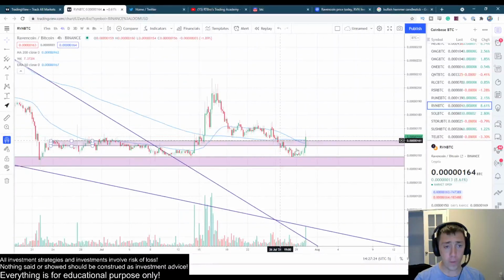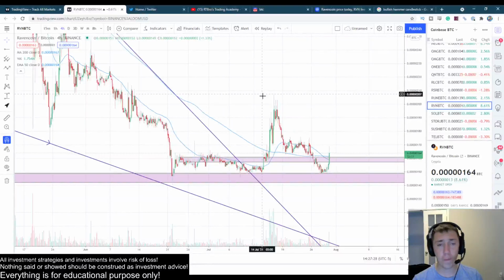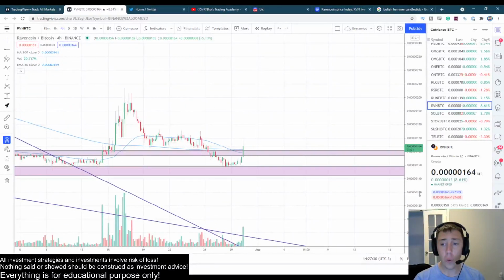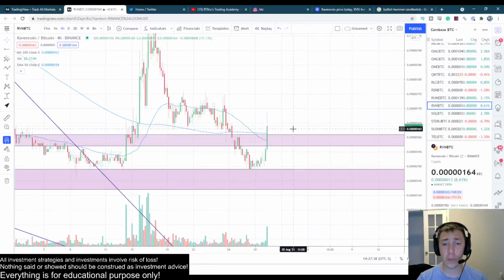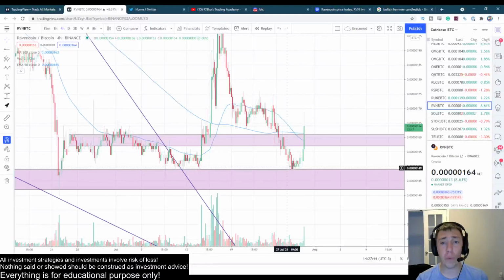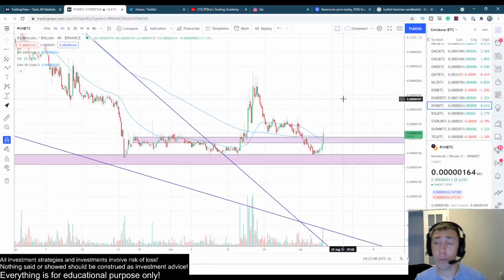Then furthermore, if you go over here, you have the 200 moving average on the 4-hour. We have now broken above the 200 moving average, and it closes in 32 minutes. If we get a close above this level, that would be extra confirmation that the bottom is in. I like the increase in volume. Everything looks really, really good here, guys. So Raven is on track. Don't stress about it.